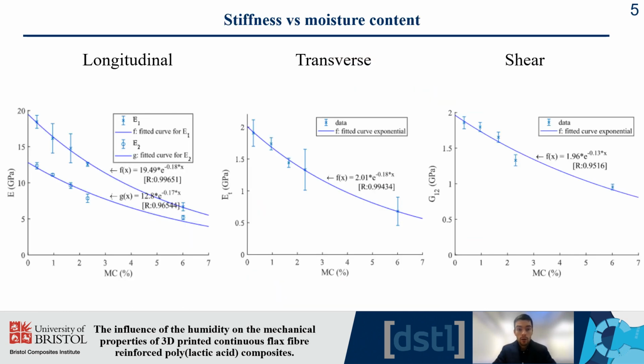And then these specimens were conditioned in different boxes with the same relative humidity that I've explained before. And then these specimens were tested in tension on an Instron machine. And these are the curves obtained for the stiffness and its evolution regarding the conditioning moisture content. You can see that all the stiffness measured for longitudinal, transverse, and shear specimens all decrease exponentially.